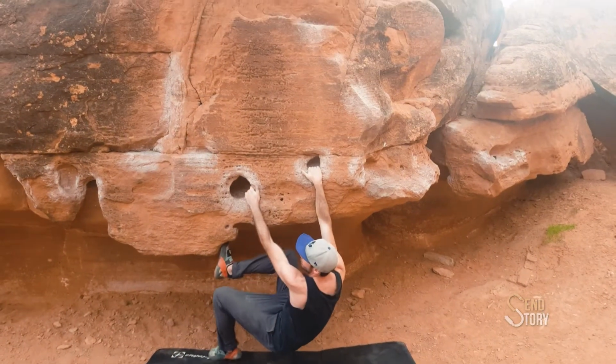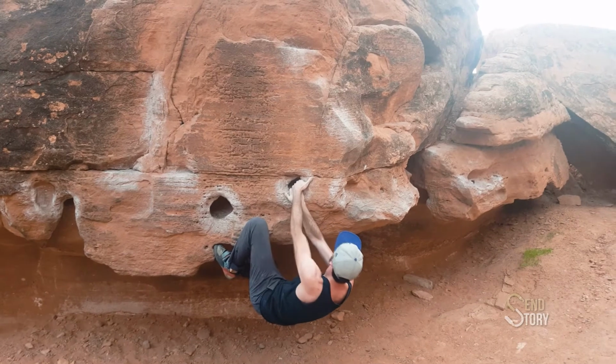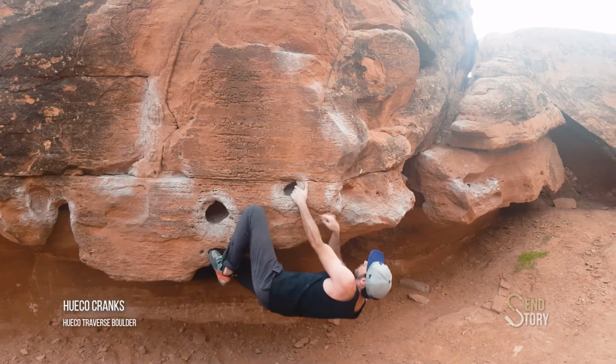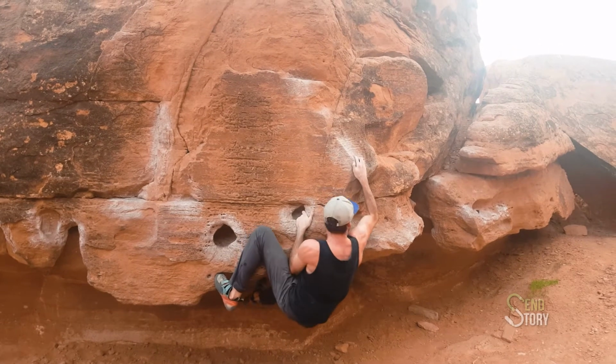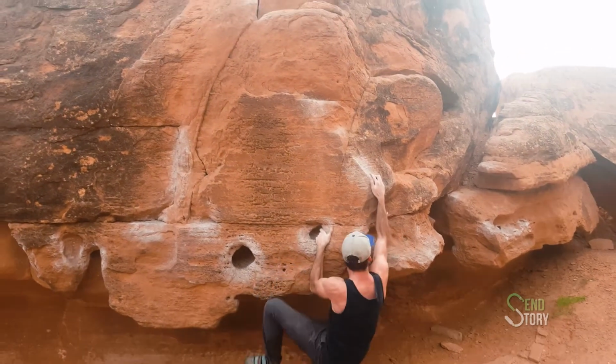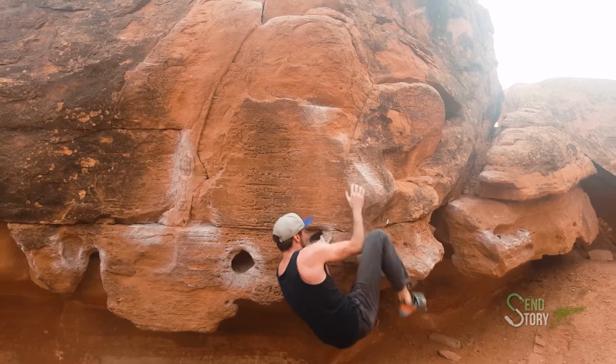Lastly, we hopped on this problem on the Hueco Traverse Boulder. This problem is called Hueco Cranks. There was this cute kid that had to be like, I don't know, 3 years old, climbing with his dad. He was super cute, and I'm just gonna shut up for a second and close caption this because it is pretty hilarious.